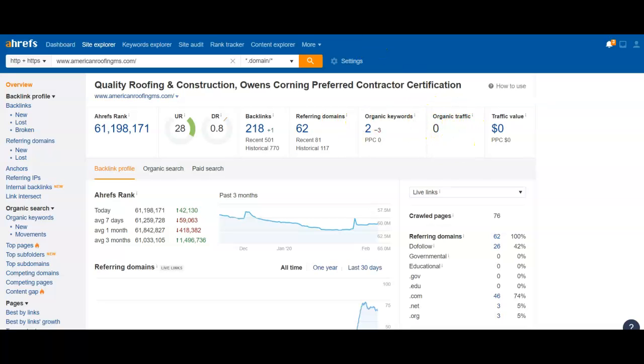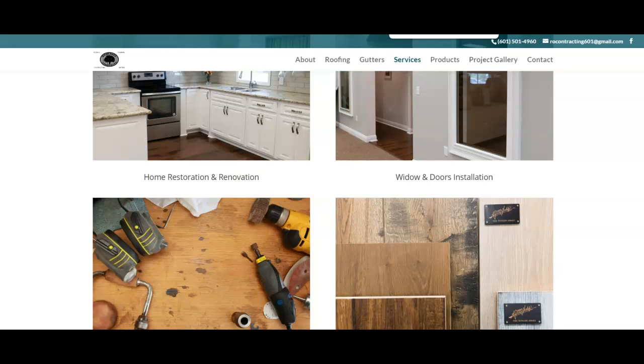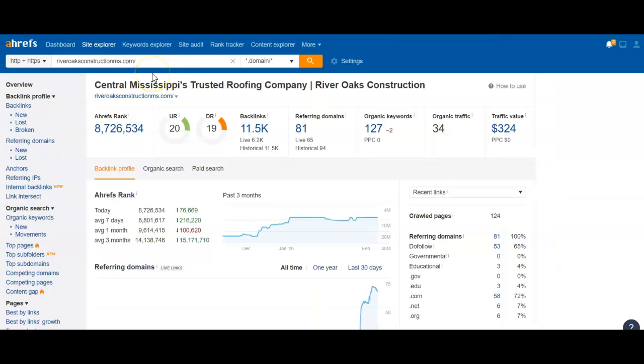So I put the other company in that we were looking at, River Oaks. I put them in as well so we can see their metrics and see what they're doing, because success leaves clues. So we know that Google's willing to rank them pretty high on the first page, and so we want to do exactly what they do and outdo them. So we see they're ranked 8 million. Their DR is 19, and they have 81 referring domains. That means they're on 81 different websites, and it's creating 11,500 backlinks. But they're ranking for 127 keywords, which is a pretty good bit. But they're still only bringing in 34 people a month.